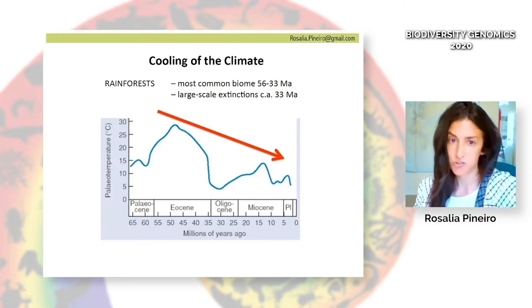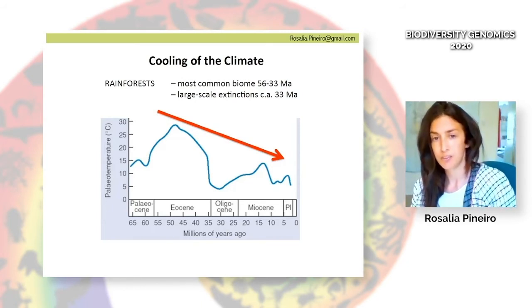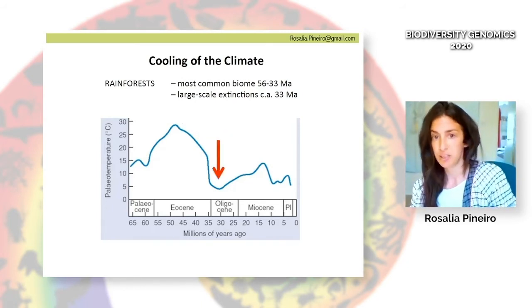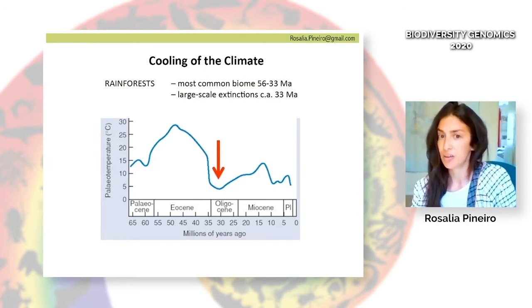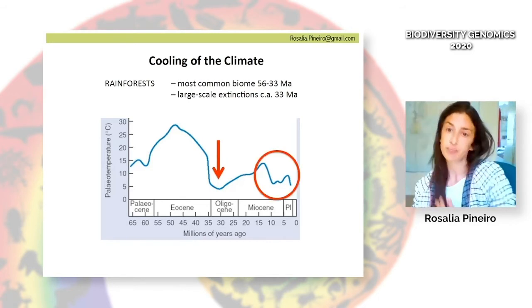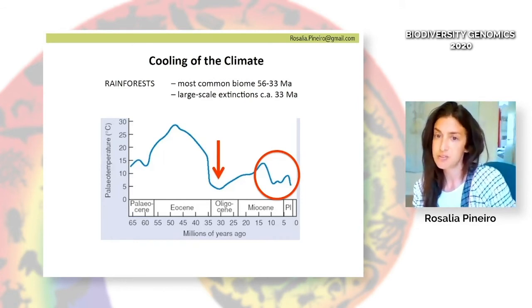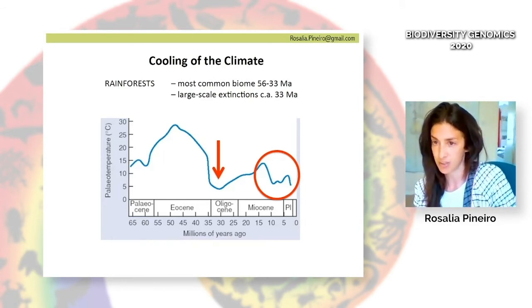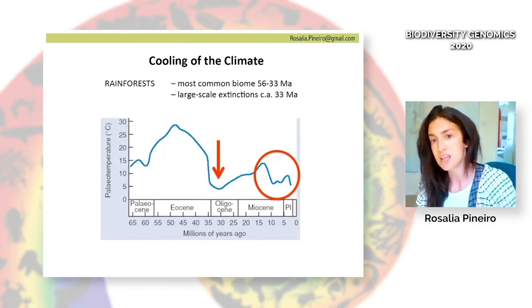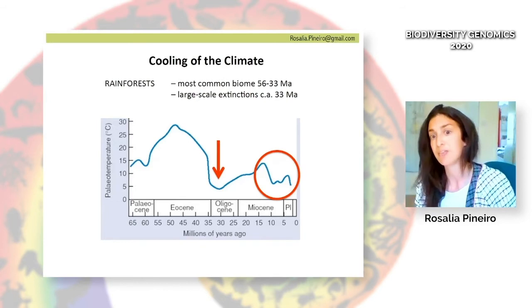This plot illustrates this global cooling and acidification of the climate between 55 million years ago and today that we were mentioning, with a minimum in temperature and humidity at 33 million years ago, which caused all these large-scale extinctions in the rainforest. And if we look at the more recent periods, basically the Miocene, Pliocene and Pleistocene, we observe very significant oscillations of the climate. These climatic oscillations caused several cycles of expansions and contractions of the rainforest that really influenced the evolution of the biomes and led to biome shifts.